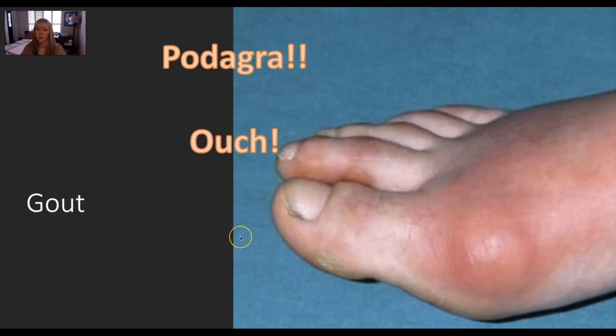Okay, so now we're going to talk about gout. Here is a yucky foot with a very swollen great toe joint. Another name for gout, or what people call a very swollen toe joint, is podagra. It's very, very painful. Gout comes on suddenly. It can affect large joints as well as small joints.